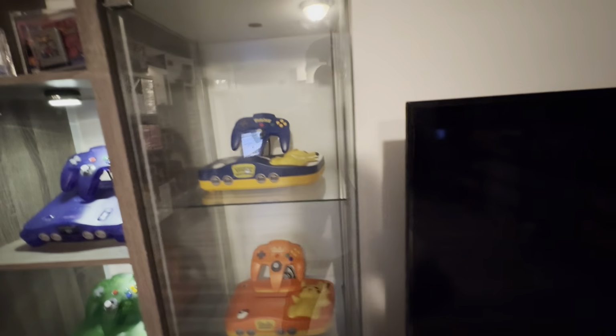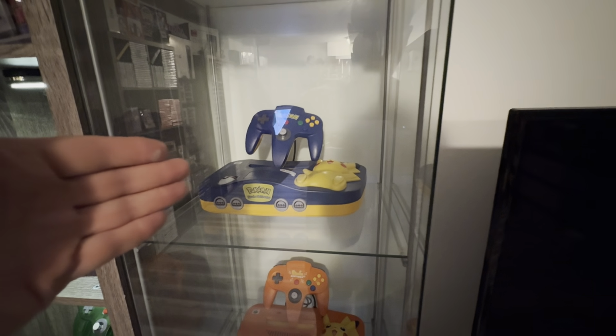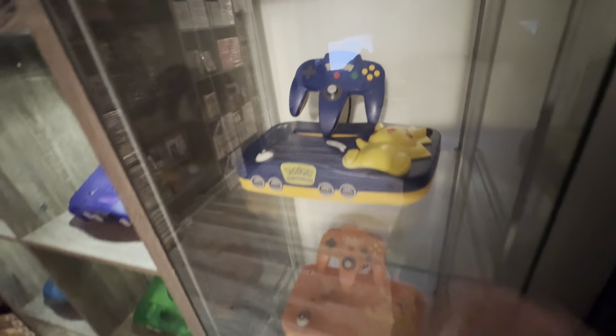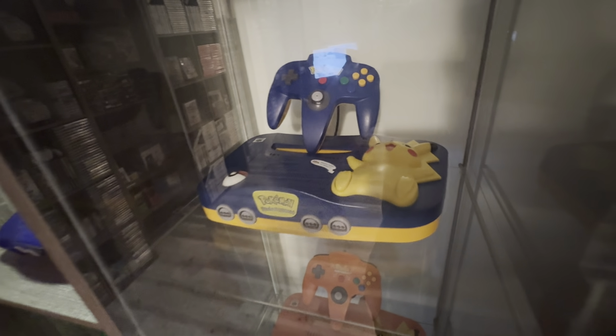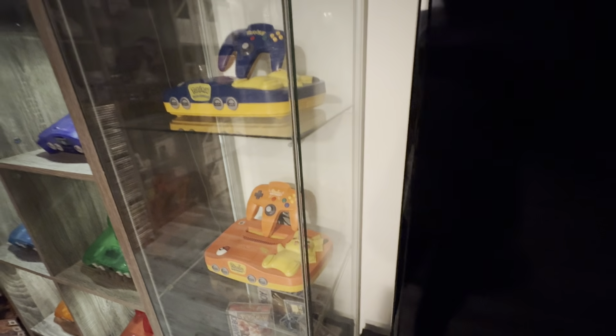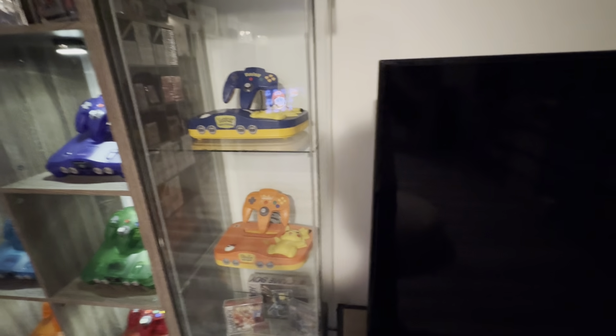Over here, I have my North American Toys R Us exclusive Pikachu N64, and then the Japanese version of the same N64, just orange. These are super mint. The stickers are still on there everywhere. I believe it was probably just a display piece because the joysticks are super tight. They've never been played from the looks of it. I don't have the box, paperwork, all that stuff, just the systems. So those are on display in there.